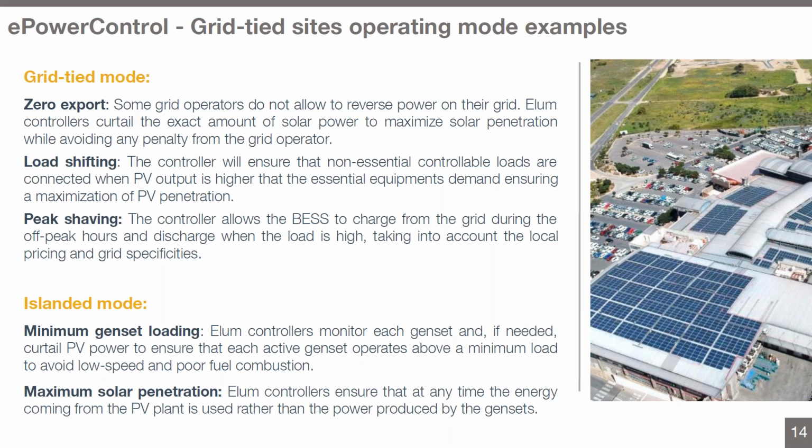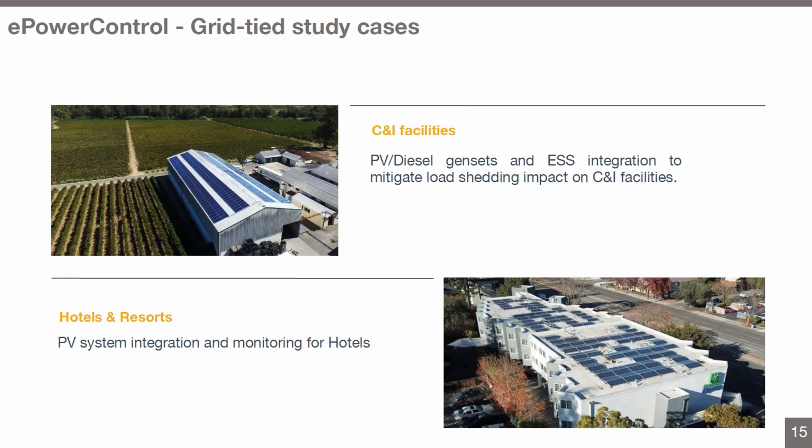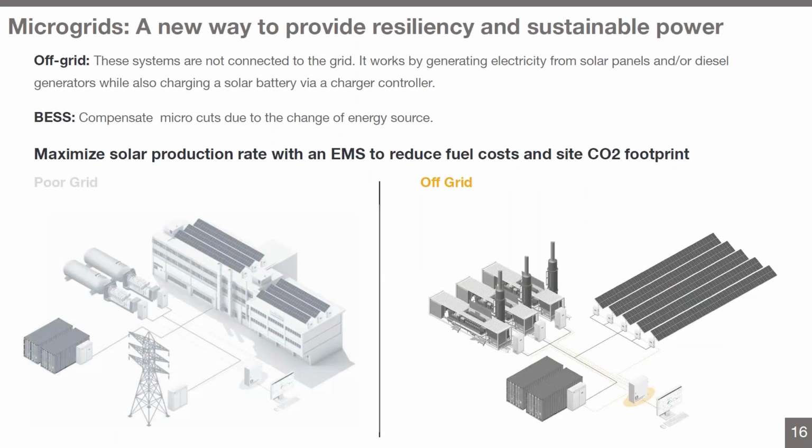And when the grid is down, and in this case we're acting with the genset as a main grid forming unit, the controller will ensure the minimum genset loading, and at the same time we will ensure that solar is coupled with the grid formed by the genset in order to maximize the penetration. And these kinds of solutions can be used for different cases, such as commercial and industrial facilities, hotels, resorts, and other real references that I will show you at the end of the presentation.